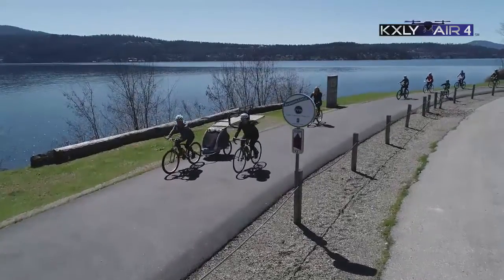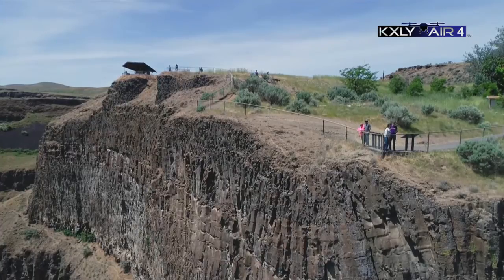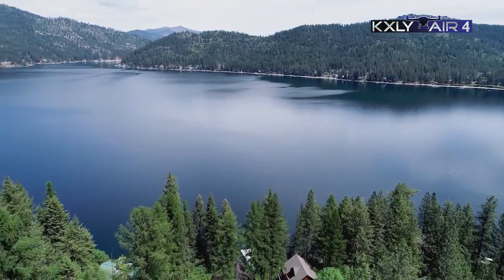Is there anything better than spring and summer in the Pacific Northwest? It's the best time of the year to get out, explore, and discover all the beauty this area has to offer. We want to help you.